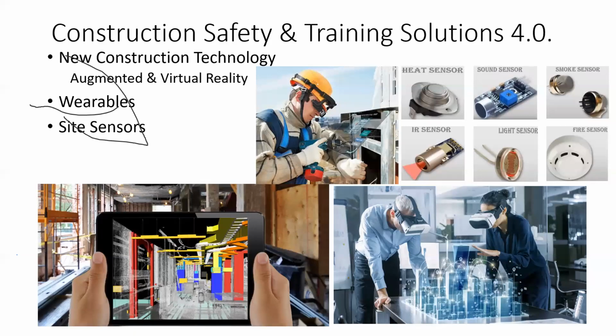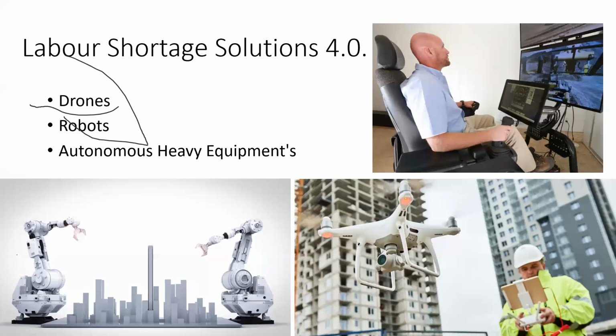Our third major parameter is labor shortage solutions with Industry 4.0 solutions, which include the use of drones, the use of robots, and the use of autonomous heavy equipment. As a result of the housing crisis and recessions, lots of workers were laid off and the availability of workers reduced. And in the current situation of COVID also, most of the workers returned to their home places. So it is a huge challenge, the shortage of workers in the construction industry.